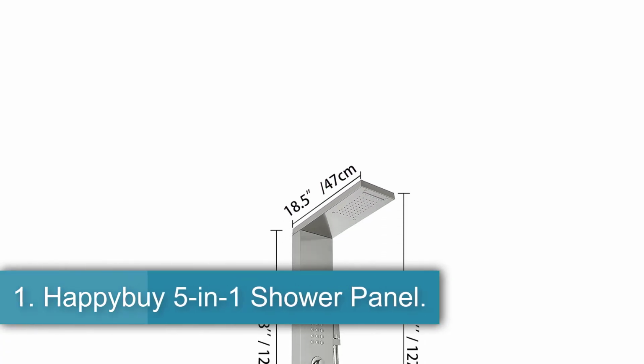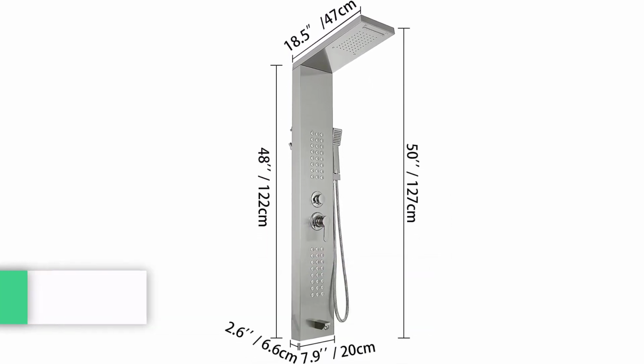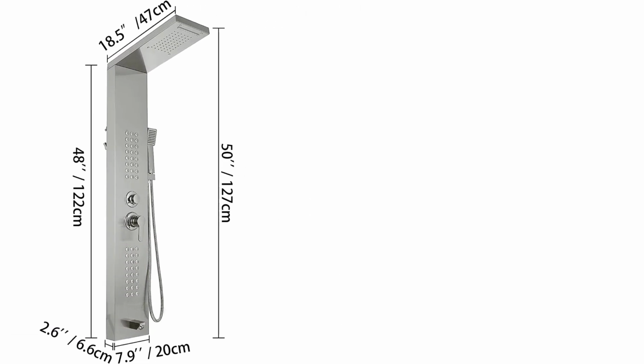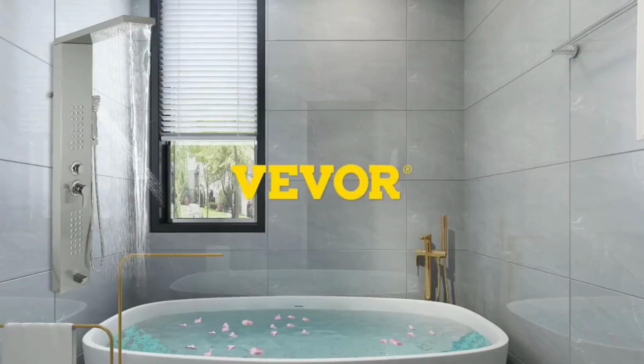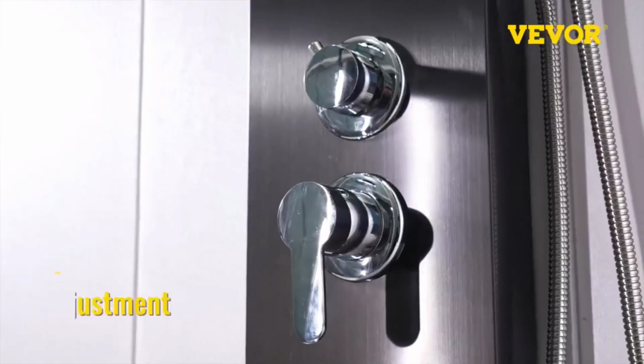Starting at number 1, Happybuy 5-in-1 Shower Panel. Available in 6 variations, the Happybuy 5-in-1 shower panel is made of 304 stainless steel with a thick panel. The brass connectors, valves, and explosion-proof hoses make it resistant to high temperature and leakage-proof. It has a fingerprint-proof surface that is easy to clean.